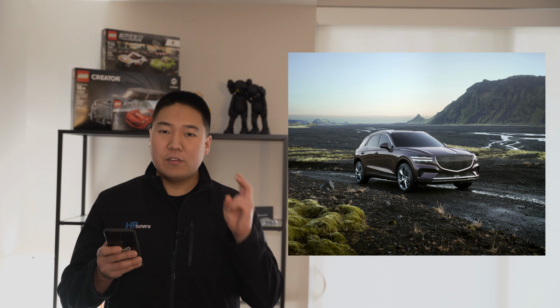Let's do car news of the week. The first piece of news involves a fifth vehicle joining the Genesis lineup. Remember, Genesis is the luxury brand for Hyundai. Now, the G70, the G80, and the G90 are the cars, and they have the GV80 for the bigger SUV.